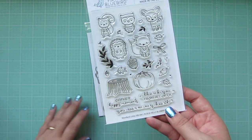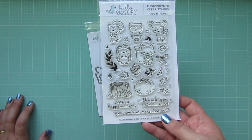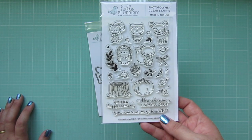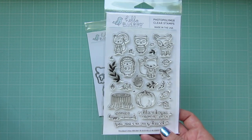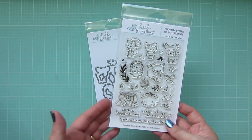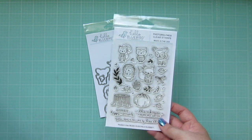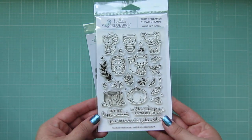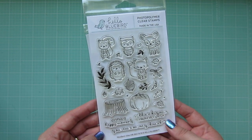So I don't know how many of you guys know this, but if you shop at Butterfly Reflections Inc., you actually earn points for every purchase. And so you can accrue those points and then use them to pick up new items. So I actually got this for free, both the stamp set and the die set, by using my points. I had been saving them for a really long time, so that's how I was able to do this. So this was free. So that was really cool.